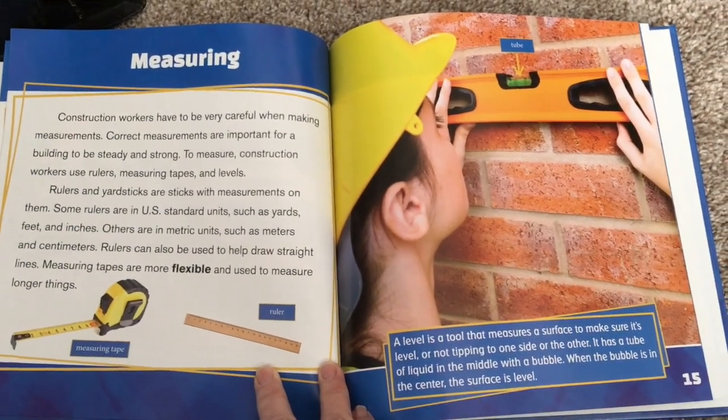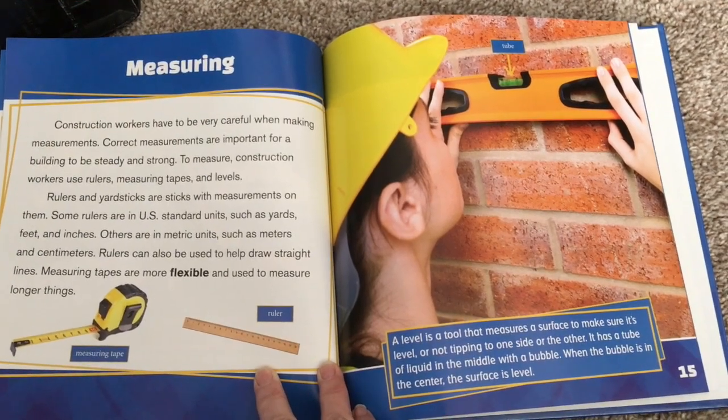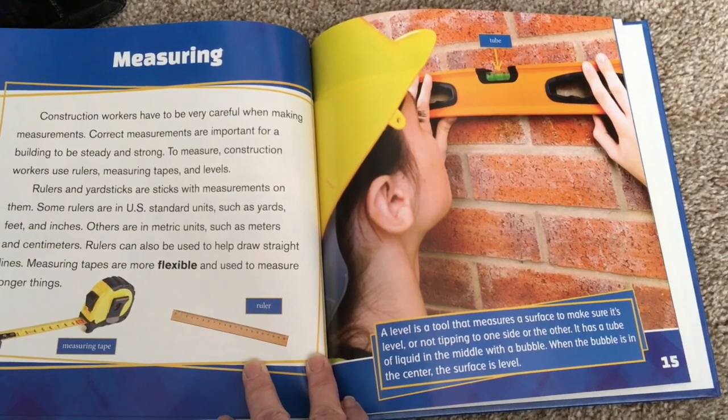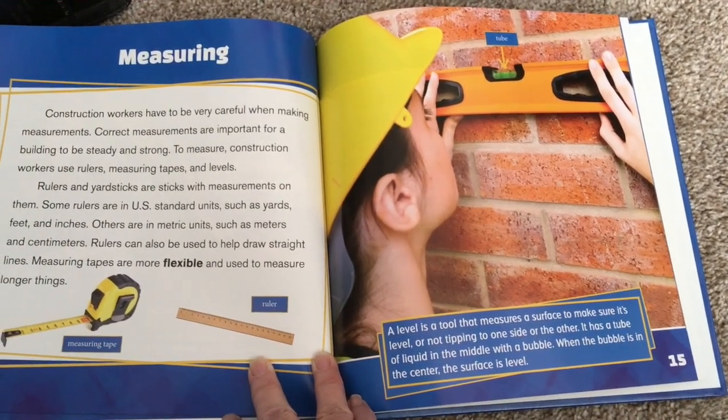Construction workers have to be very careful when making measurements. Correct measurements are important for a building to be steady and strong. To measure, construction workers use rulers, measuring tapes, and levels. Rulers and yardsticks are sticks with measurements on them.